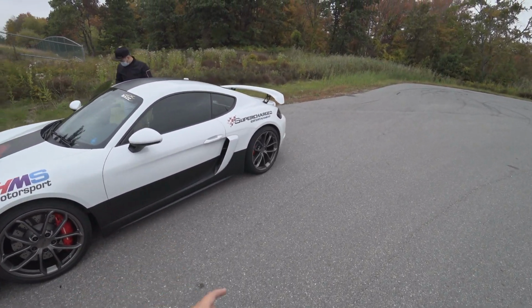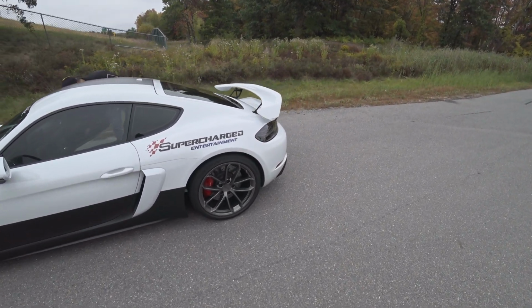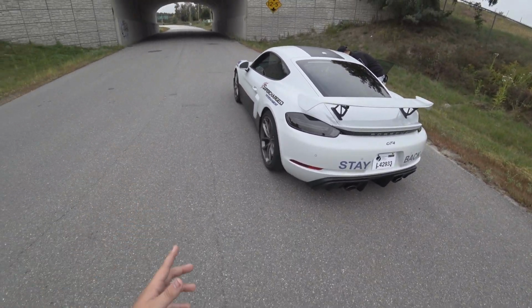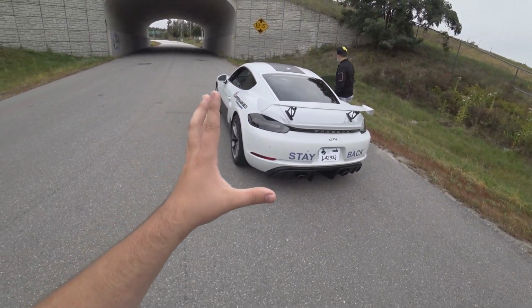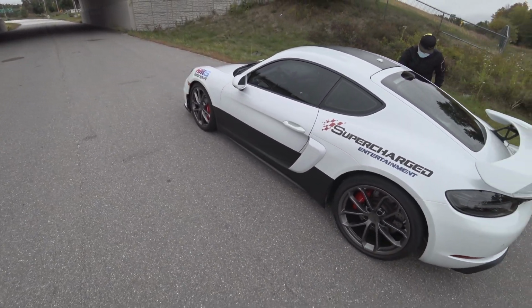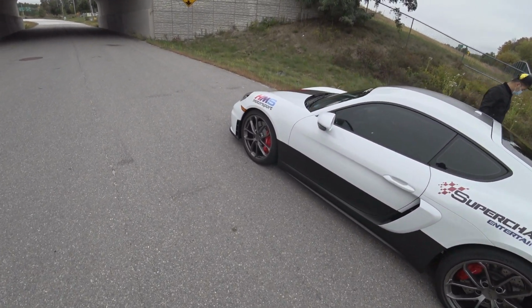Today we have the 2020 Porsche Cayman GT4. Of course, based on the 718 platform. This comes with the flat 6. Thing looks absolutely awesome.